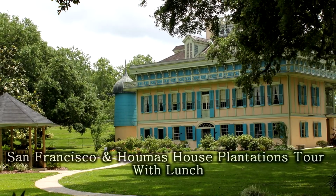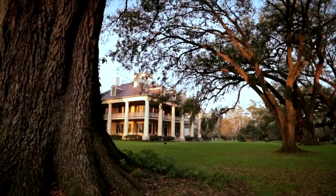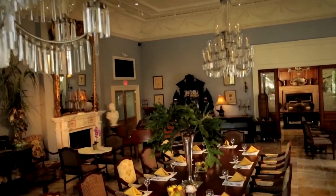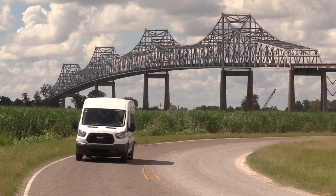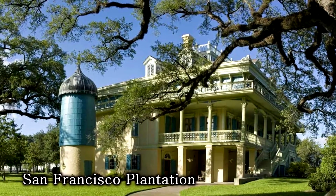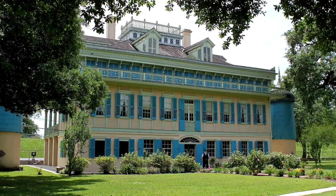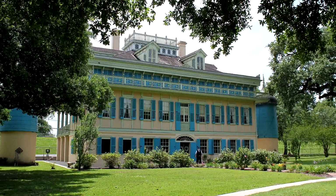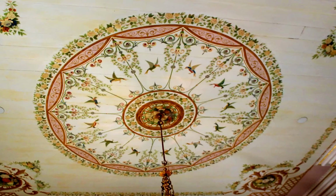We are pleased to announce our newest tour, San Francisco and Houmas House Plantations and the finest Louisiana cuisine for lunch. Your travels will take you to the banks of the Mississippi River, beginning first with San Francisco Plantation. Built in 1856, this Gothic steamboat-style plantation is now part of America's national landmarks.